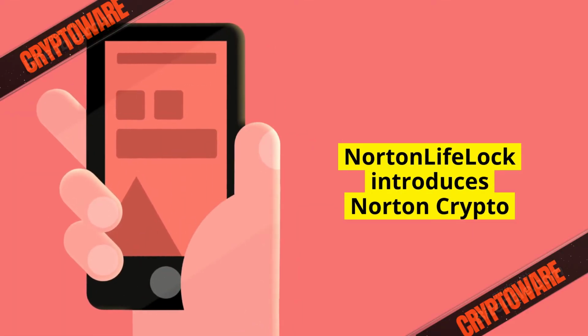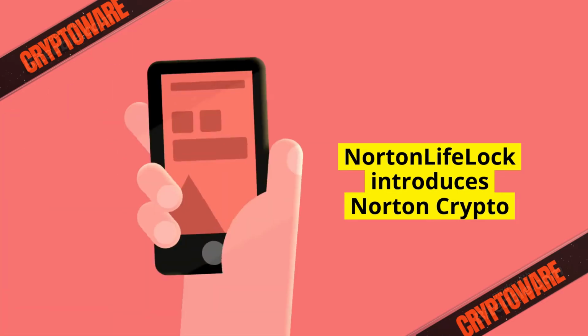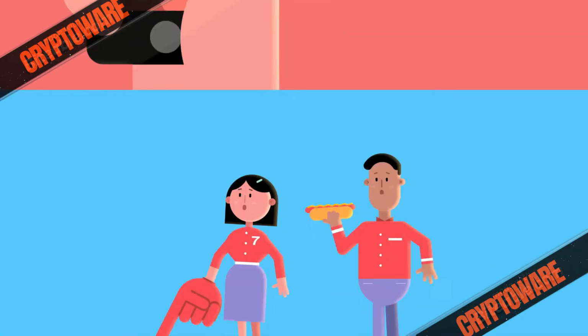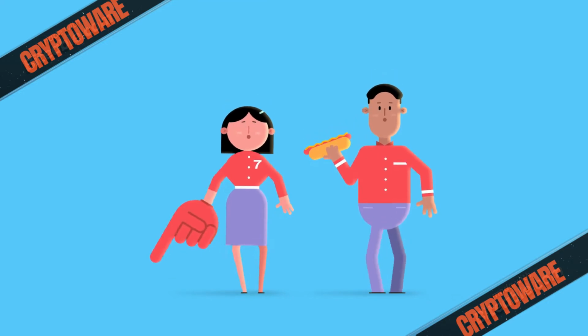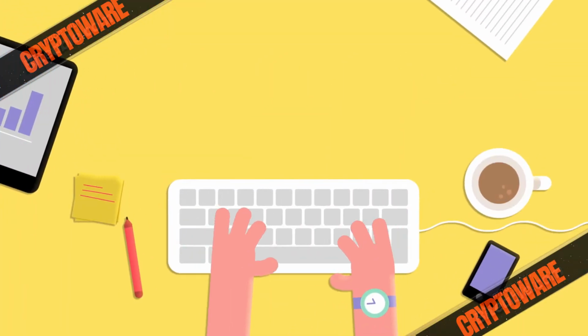NortonLifeLock introduces Norton Crypto, which allows users to mine Ethereum, as well as an online cryptocurrency wallet. As part of an early adopter program, Norton Crypto is now available to certain Norton 360 customers.